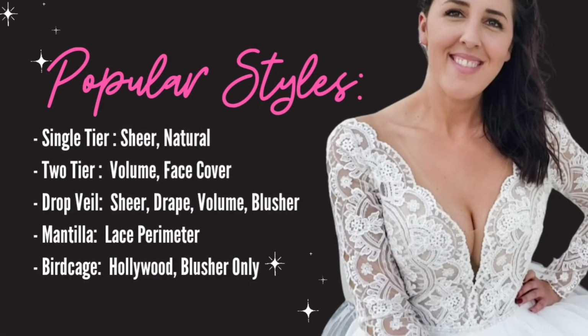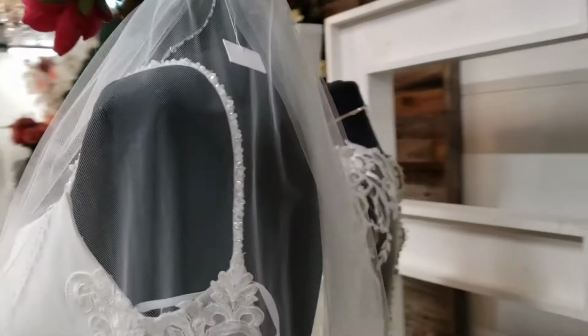I'm going to show you the popular styles that brides in our price range and in our area are purchasing the most of, which would be a single tier, two tier, drop veil, mantilla, and birdcage. Mantillas and bird cages are very unique styles, so you're going to see less brides going with that style. However, with the drop veil, I'd say it's very popular because it's very sheer. So is the single tier, but a two-tier veil is great for brides who want volume.